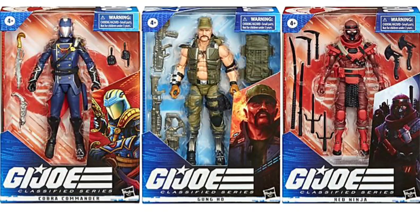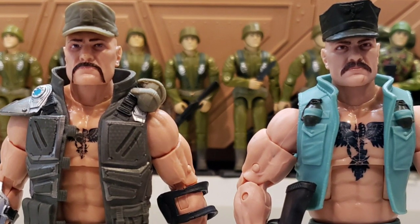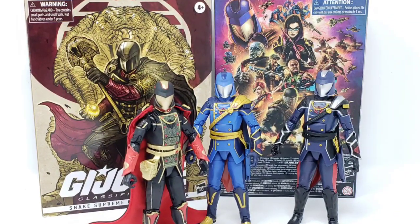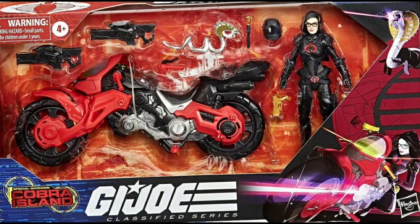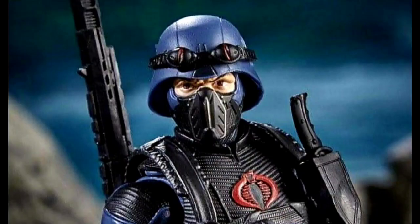I do admit it took a bit of time for G.I. Joe Classified to find its footing, and the second wave gave us figures that I felt were okay at best, but when given the chance later on, I still opted for other versions of these same characters when presented with the opportunity. Now, I do think that we saw far better retro likenesses when the next wave, later in 2020, hit stores, though the exclusivity nature to Target made these hard to find initially.